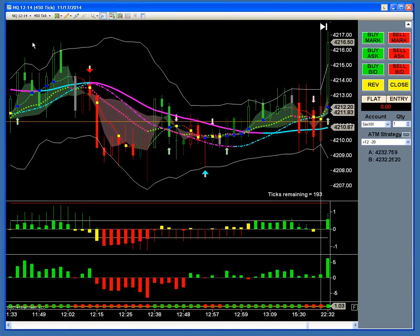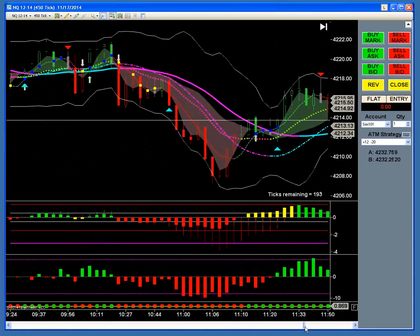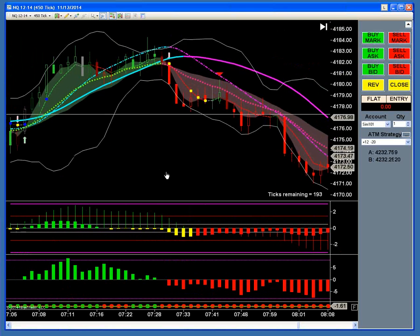So let me just roll back a little here. I'm just grabbing random spots. I don't know where they are or what they say, because Boomerang rules and everything covers all the conditions of the markets you'll need to understand. Now here's an example.